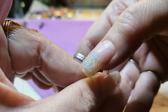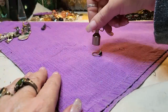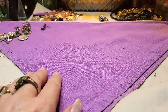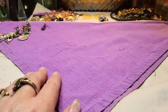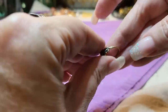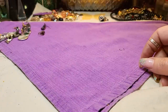Brass tone. And that is glass. I'm pretty sure it's glass. It's not picking up. But I don't think it is. Yeah, looks like brass tone. Yeah, brass tone. Okay. Real brass. It could be real brass. Okay, guys, that's it. The rest of this stuff I'm going to have to get untangled.